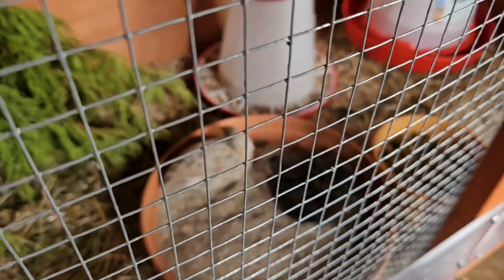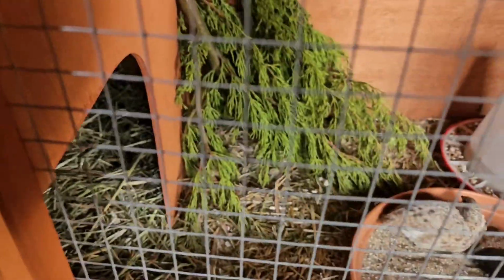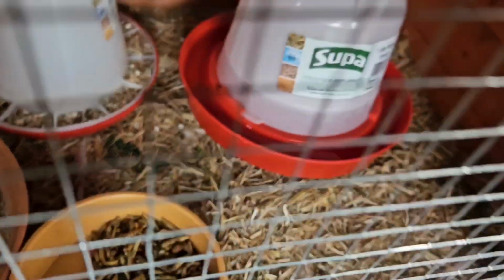This is two of the quail. One of the male and one of the females. The other female's still inside. She's still a bit nervous, but they've just had their dust bath renewed, and the flooring, food and water, and they've got a nice, let me see if I can get it for you. There you go, a nice bowl of mealworms.